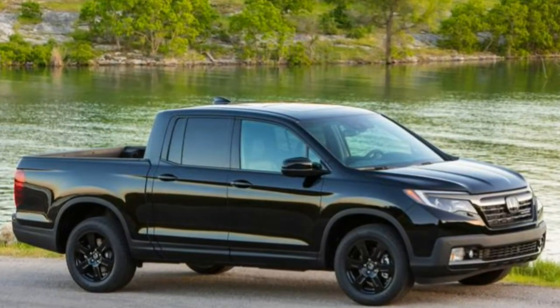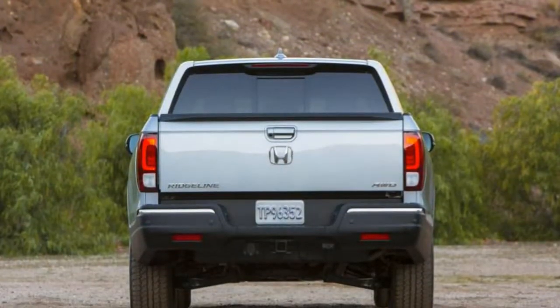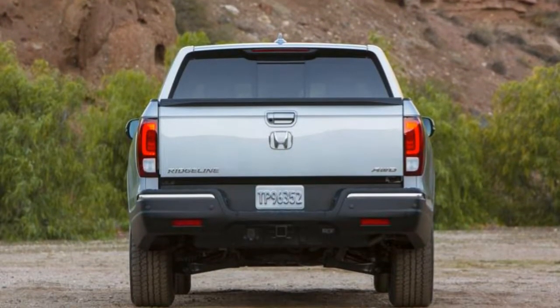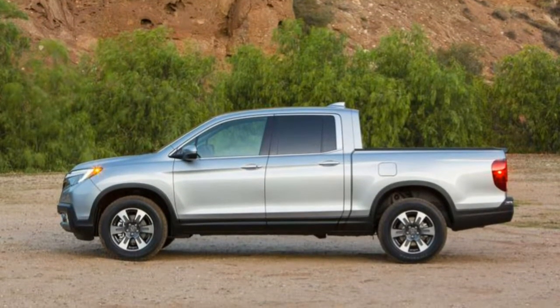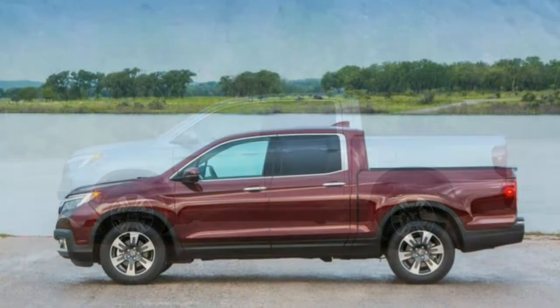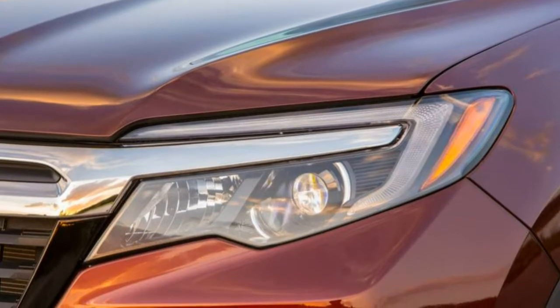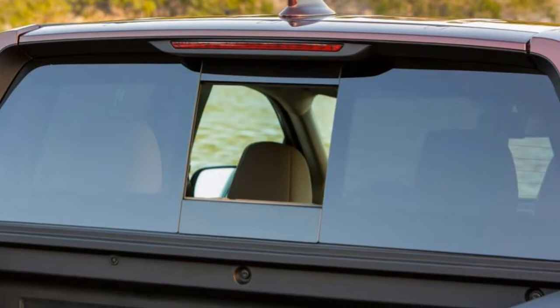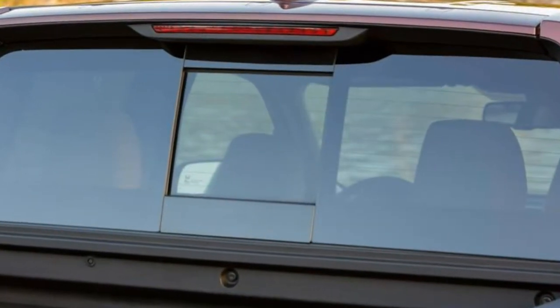The base trim level RT features a decent level of standard equipment, including 18-inch alloy wheels, a tow hitch, cruise control, air conditioning, tilt and telescoping controls, push-button start, and a power lock that includes the dual-action tailgate. There's a 4.2-inch information screen between the gauges, Bluetooth connectivity, and a 7-speaker sound system that has a USB port, along with a 5-inch screen interface which displays the rear-view camera.